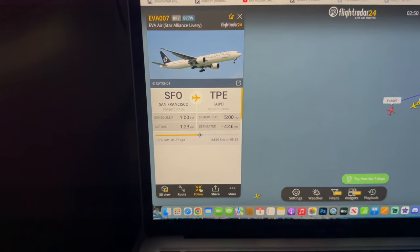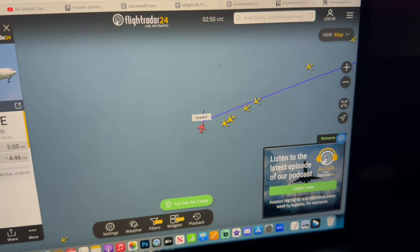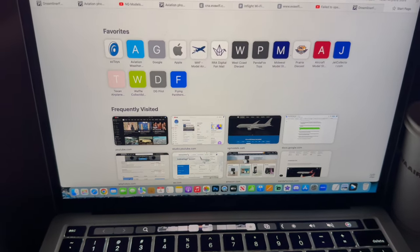I went for the $15 one, which gave me 100 megabytes of Wi-Fi data, and lo and behold, I have fast streaming Wi-Fi on my flight. I was able to access some websites like JetPhotos and FlightRadar24, and both of those sites were working fine. Plus, I was even able to track my flight while at 34,000 feet.